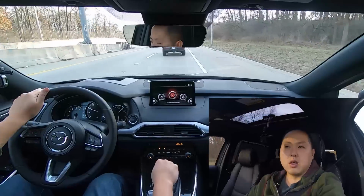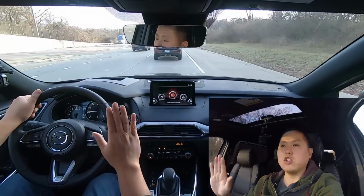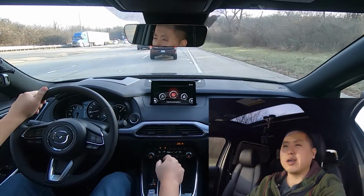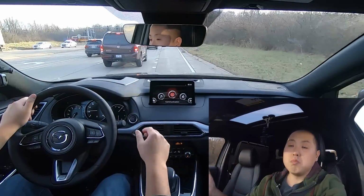The brakes come on strong. So after about an inch or so, it really stops the CX-9. So it comes on strong, comes on a tad early, but overall, pretty good feel.